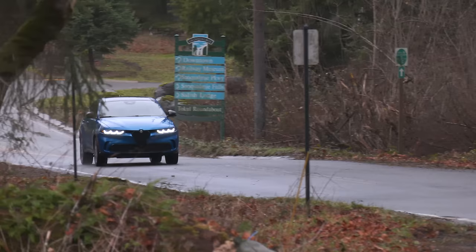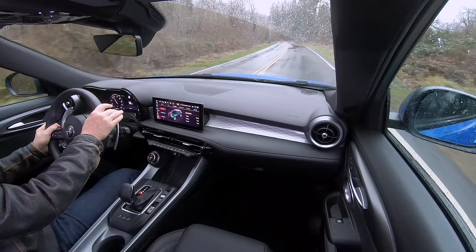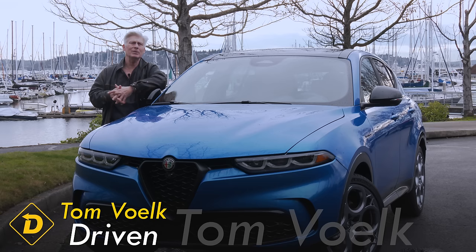Casting a wide net, Tonale is slightly larger than the BMW X1, Mercedes GLA, and Volvo XC40, more compact than the Audi Q5, Cadillac XT4, or Porsche Macan. It's named after Tonale Pass, near the Swiss-Italian border. Tonale is strictly an all-wheel drive plug-in hybrid with an all-electric range of 33 miles, according to the EPA.